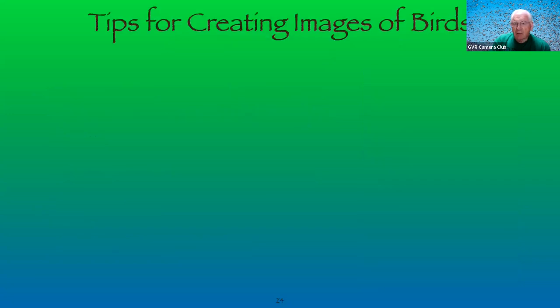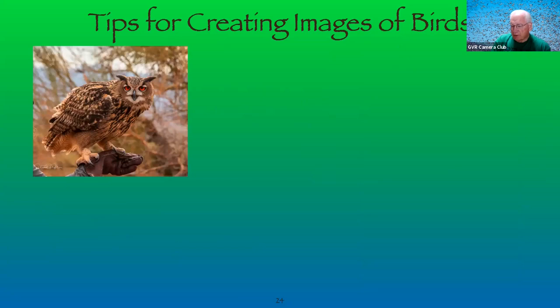Now let's see, how do you create birding images? We're gonna take a break in just a second. Here's my eagle owl again, okay?